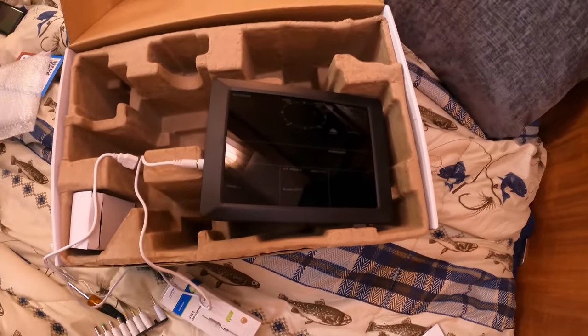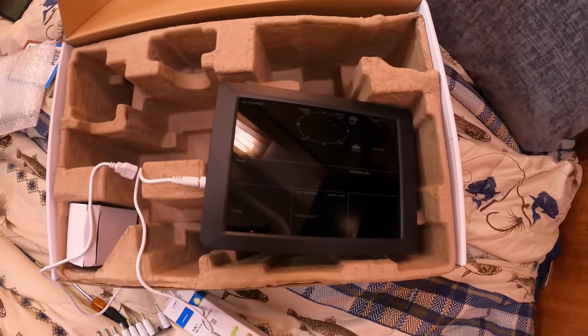So we're going to go out and put the outside unit, and it's wireless, so you don't really have to run any wires or anything.